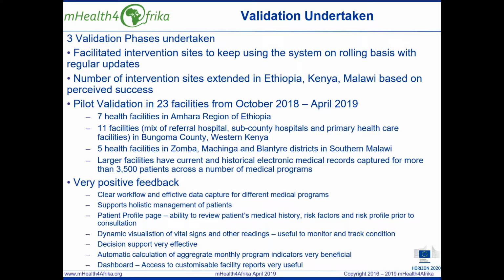Several of the larger facilities have medical records captured over a number of medical programs for more than 3,500 patients. This mix of facility types allowed mHealth4Afrika to be validated in different technological environments, with facilities that had different requirements in terms of both functionality and medical programs. The feedback received has been very positive.